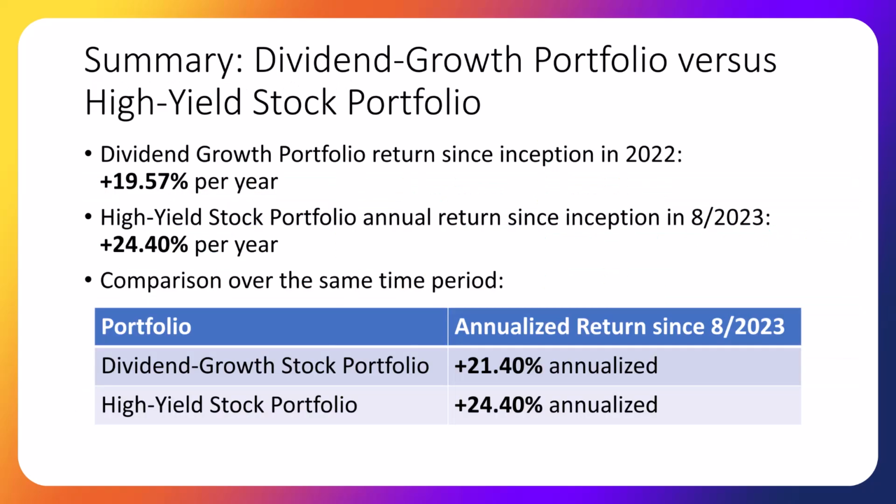Now back to our regularly scheduled program. In this video, we talk a lot about our dividend growth portfolio and our newer high yield portfolio, which is geared more towards those nearing retirement. The table at the bottom of this slide shows the portfolio comparison for when both portfolios existed. The high yield portfolio was started in August of 2023, and the annualized return so far is 24.4%, which is surprisingly higher than our dividend growth portfolio, which has an annualized return of 21.4% over the same time period.